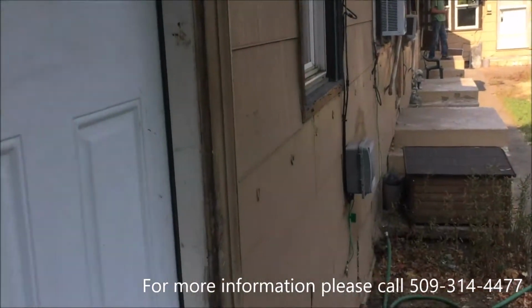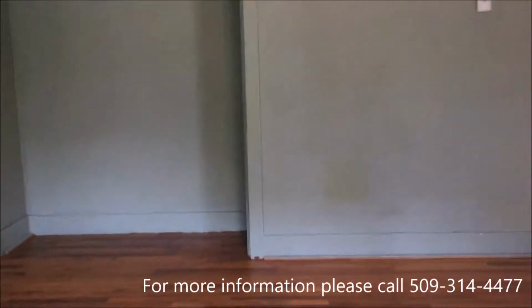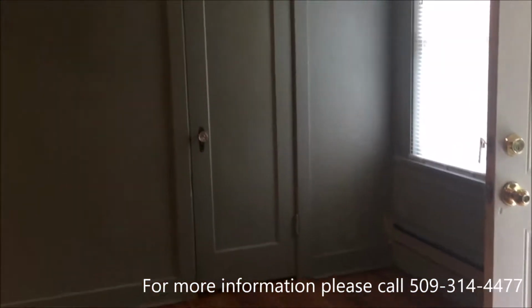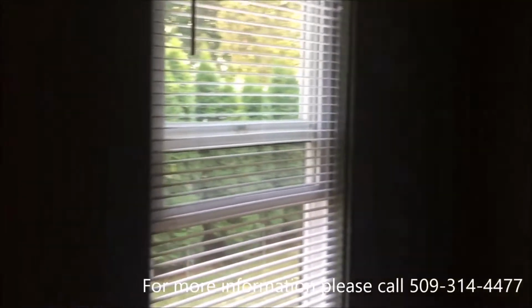There are some stairs to go up to the unit. You have hardwood floors. This unit does not have any carpet. Here's your main living area. It's nice and spacious. There's a kitchen, which we will go to in a minute. Has nice big windows.